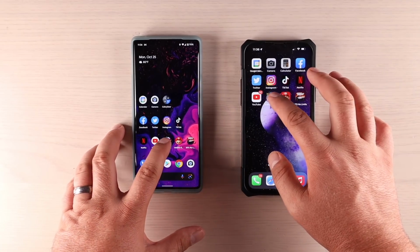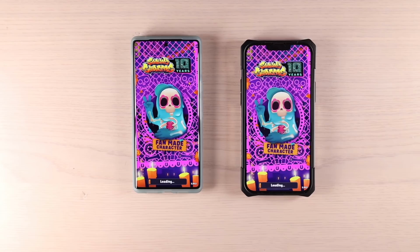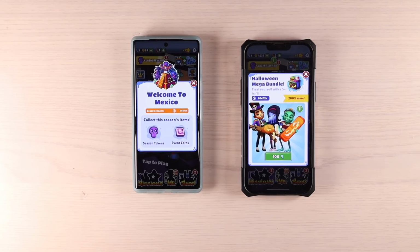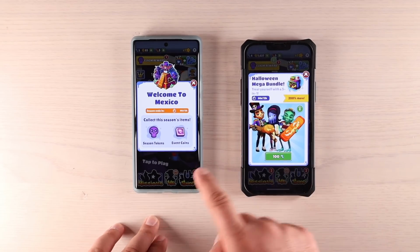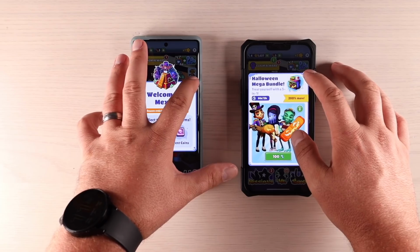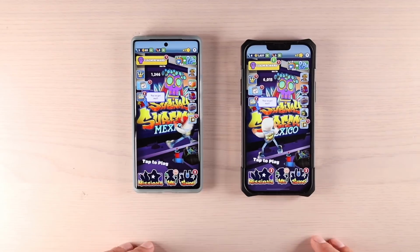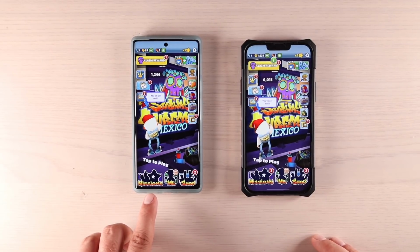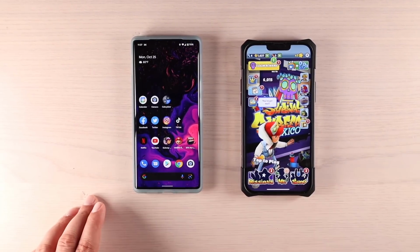Subway Surfer in 3, 2, 1. All right. It looks like these are pretty much neck and neck. I missed that. This one might have been half a second faster than the Pixel 6 Pro. All right. It looked like the Pixel 6 Pro started to launch it faster, and then the iPhone 13 Pro Max caught up with it.